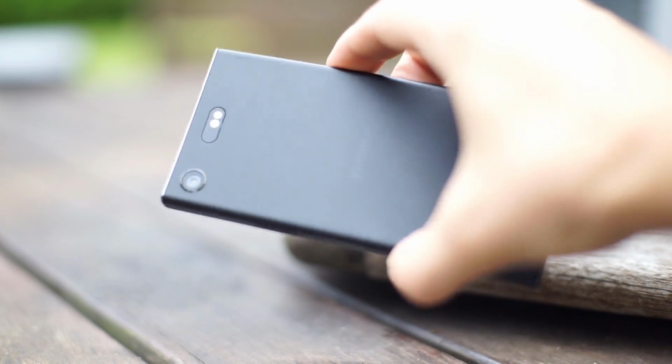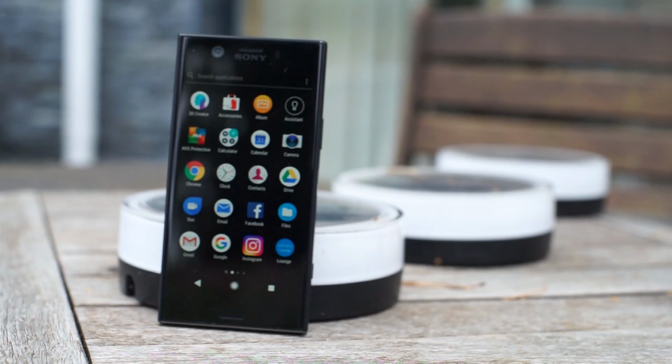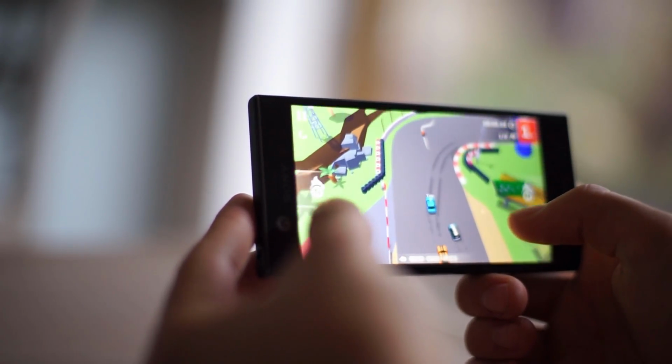Sadly, there are bezels to the display that are larger than one might like, given the advances we have seen. But in defiance to the super slim bezels, the XZ1 Compact is solid and robust in hand, helped by the aluminium body that gives a premium feel and rigidity to it. In hand it feels reassuringly strong and capable, and that is backed up by the internals.